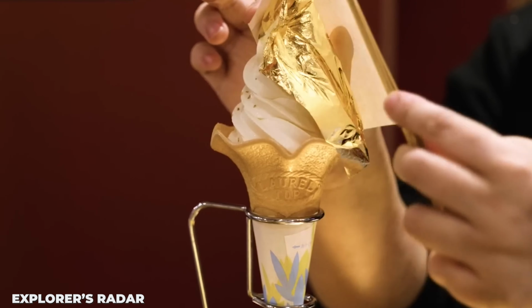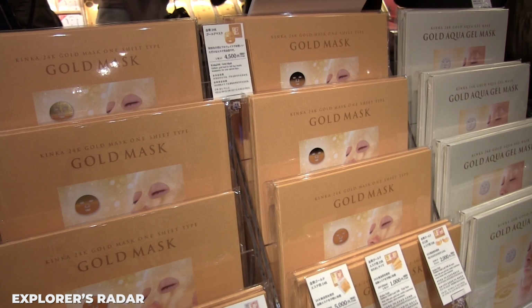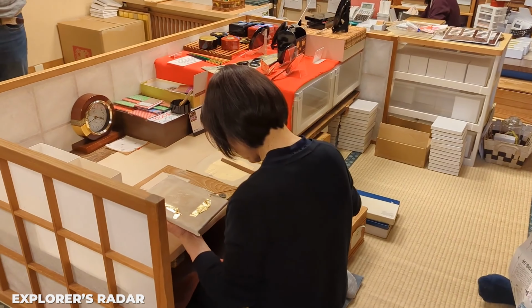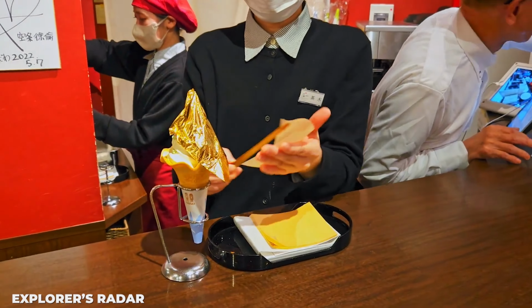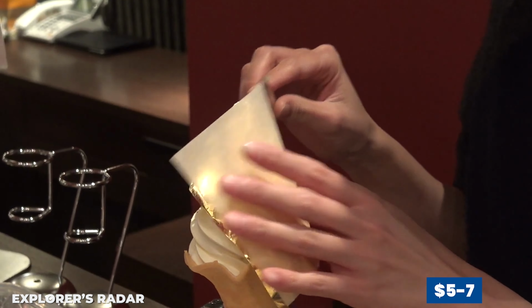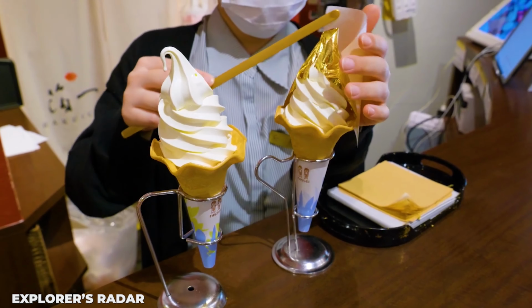For shopping, explore the numerous gold leaf stores throughout the district. Kanazawa produces over 99% of Japan's gold leaf, and you can try decorating items yourself at shops like Hakuza or Gold Leaf Sakuda. The famous gold leaf ice cream, ranging from around $5 to $7 US per cone, might seem gimmicky but represents centuries of local craftsmanship.